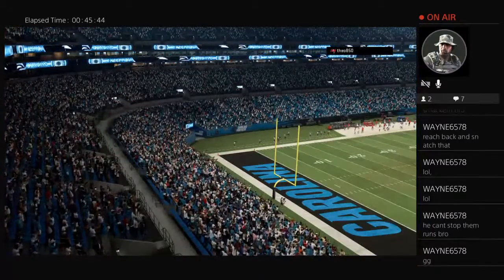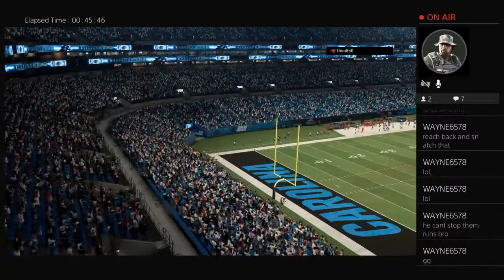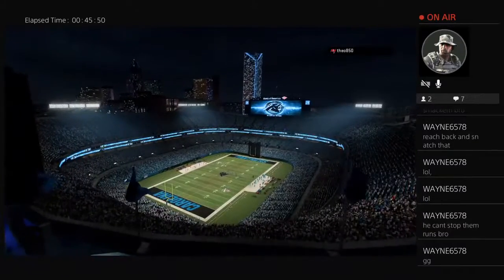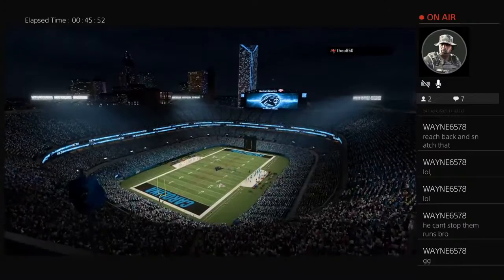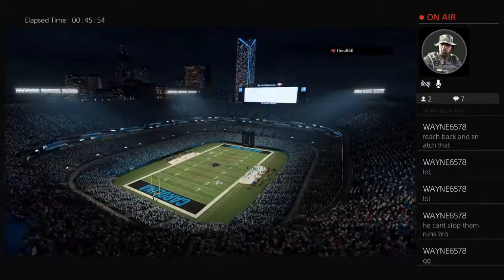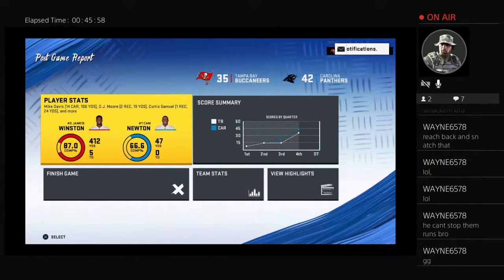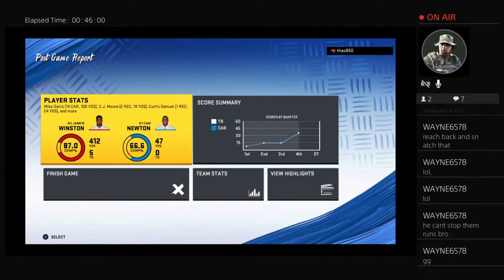So for Carolina, they used a favorable early schedule to their advantage as they move to 2-0. And now they'll get the weekend off as they get a little extra time to prepare to face the Arizona Cardinals. Meanwhile, for the Buccaneers, they'll fall to 1-1. And they'll get a chance to redeem themselves at home next week.